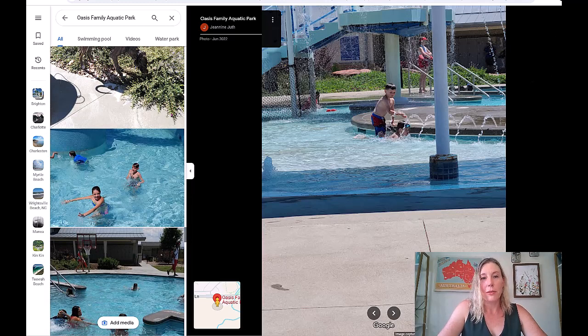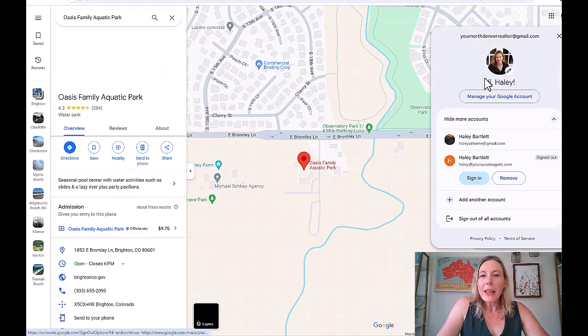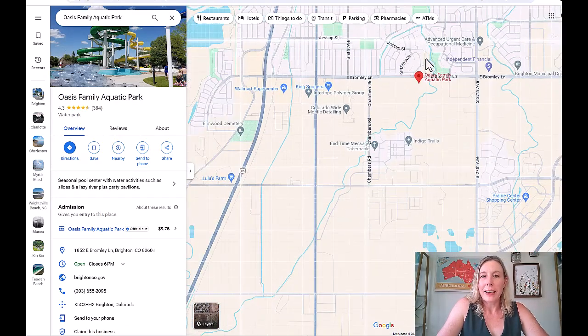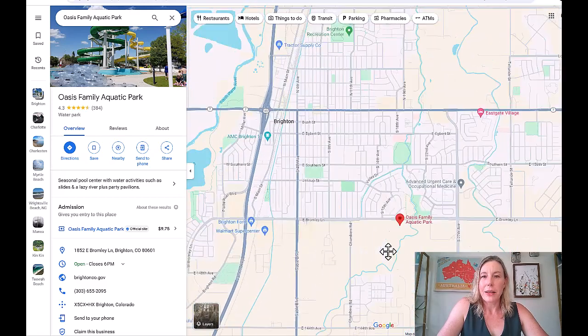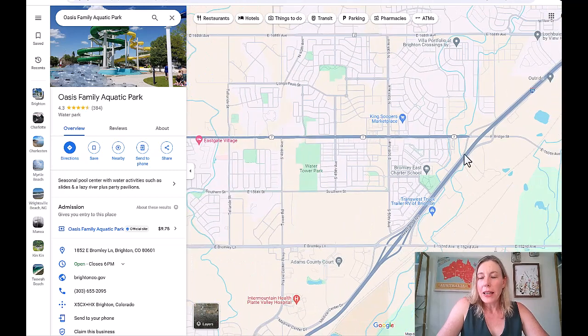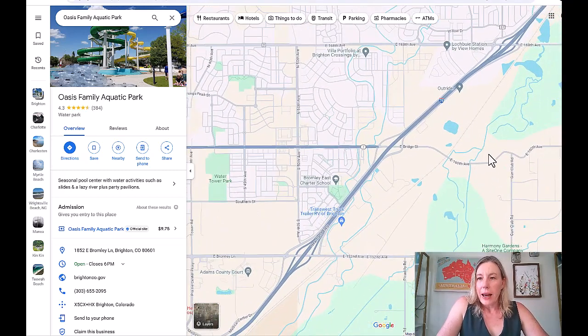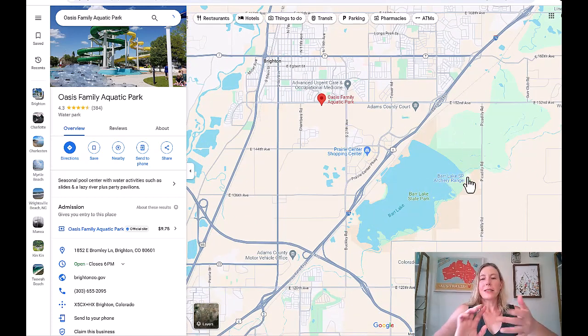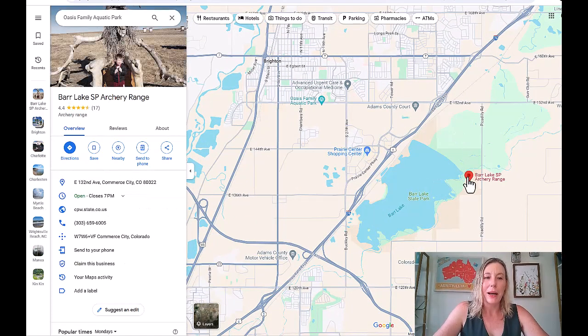You can book events there. You can book cabanas there. Just a really cool place to hang out. And then you can go ahead and explore all of the other different parks that are here in Brighton. But there are some really great areas. And I'm just going to point out that over here, you actually have Bartlett State Park. Now, just outside of Brighton, but Bartlett State Park is a great area.